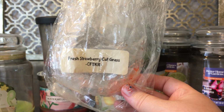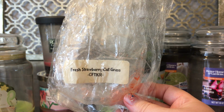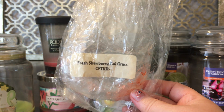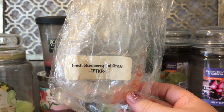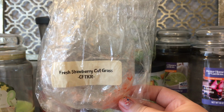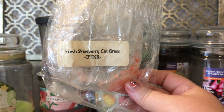And oh my gosh, it was so amazing and it was so strong, but I loved it. Like, loved it. This is not only my favorite scent of the month. This might be, so far, my favorite scent of the year. I was obsessed. Carol strawberries are already amazing, but this cut grass with it, I don't know. I am shook. It took me to a different planet of beautifulness. If you can get some of this action, get it, because whoa.